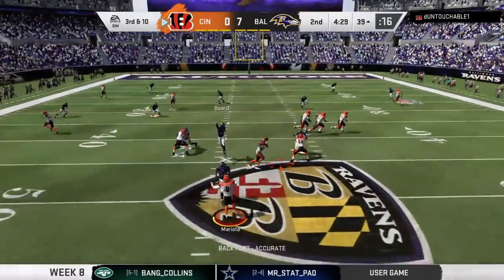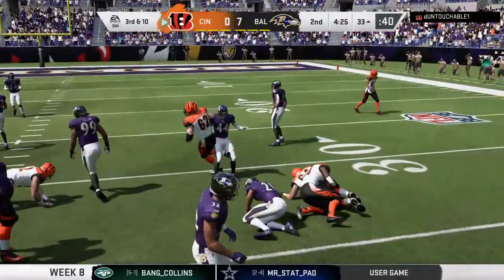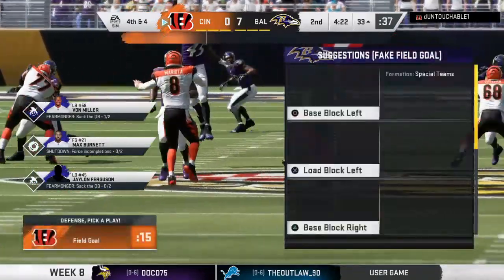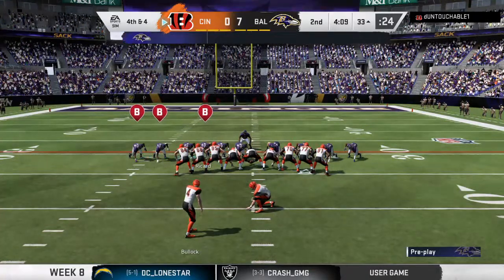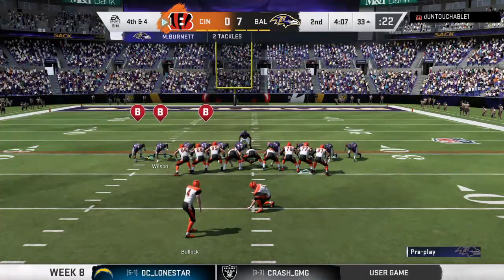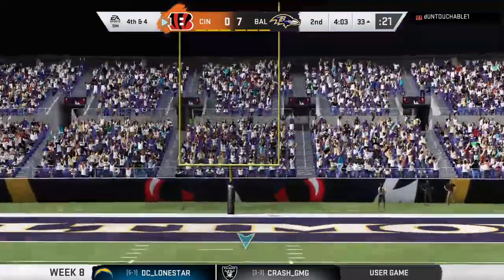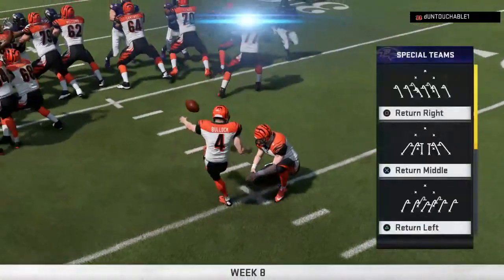On third down, Mariota. He'll set up the screen to Fournette. And he's going to be stopped here a few yards short of the first as the tackle is made at the 33. The screen good for 6, but it's not enough as it leads to a 4th down. And the 11-year veteran bangs it through. And they are on the board, but still trailing.